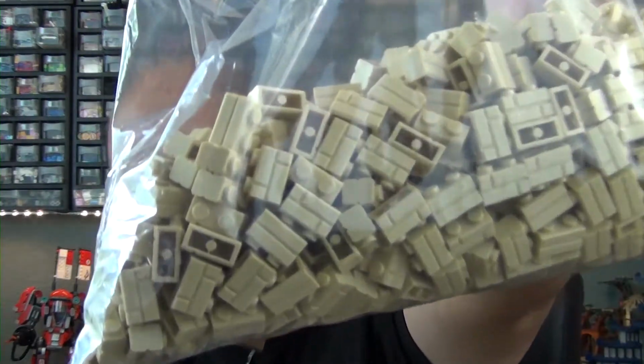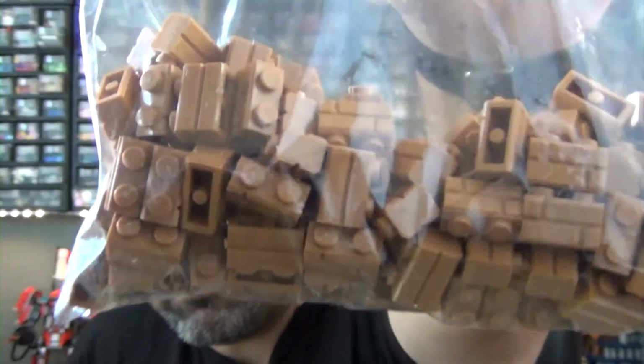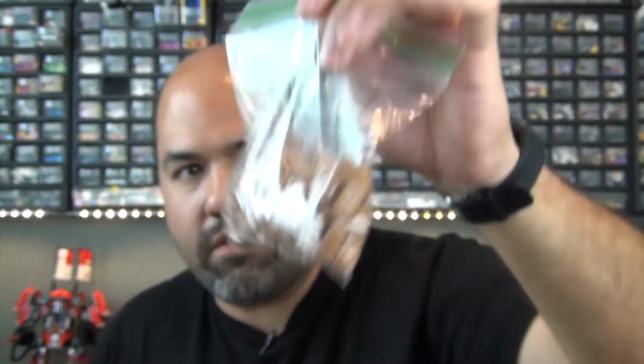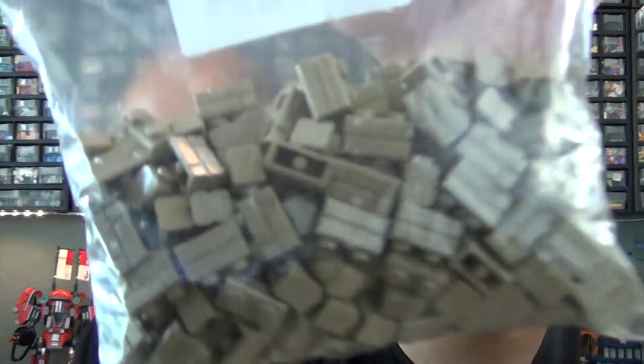Tan masonry profile bricks. There's 500 in this bag. I got 500 of the dark red, and then it looks like 100 of this is the detective's office color, the medium dark flesh color, and the dark tan I got 200 in.